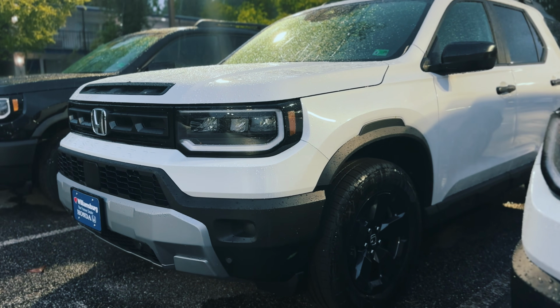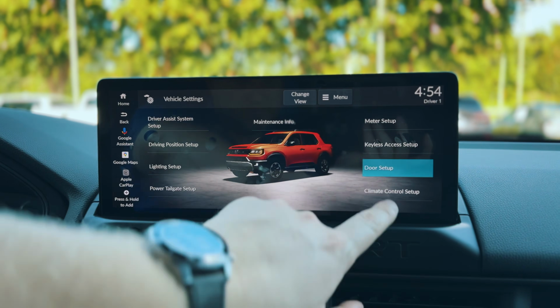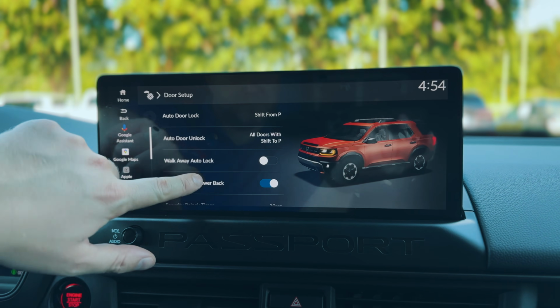Prefer not to risk it on a rainy day? Head to Vehicle Settings, Door Setup, Remote Window Control, and switch it off.